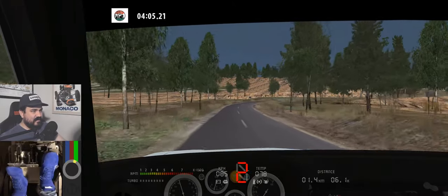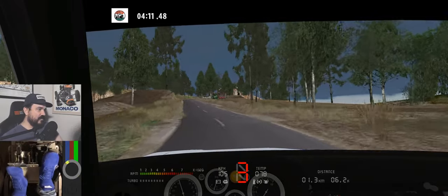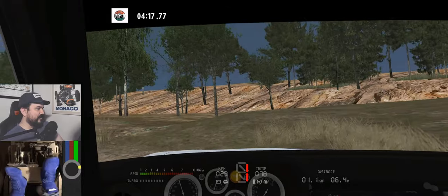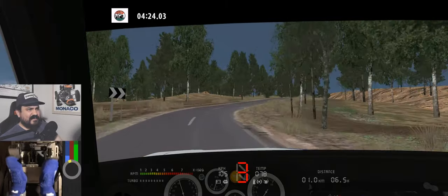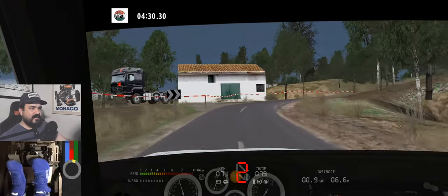Right two. Left 4, 70. Right 5, into hairpin left, narrows, 70. Right 3, long. That was a bad braking zone. Wonder how I didn't catch that in my test here. Left 3, 70. Right 1, tightens. Hairpin left, narrows, 70.